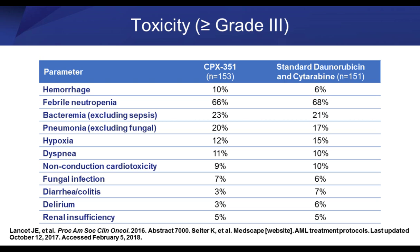You're going to see GI toxicities because guess what? Daunorubicin causes mucositis, and cytarabine causes lower GI mucositis and colitis. So all of these are pretty standard toxicities that are reported for patients that undergo this treatment. The one thing I would point out is they're about the same in each treatment arm, and based on what I showed you in the efficacy slide, the overall toxicity that led to deaths in the liposomal arm was less.